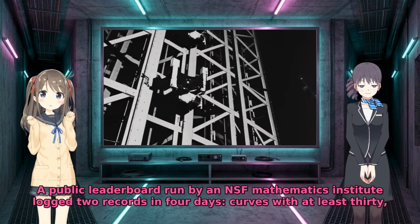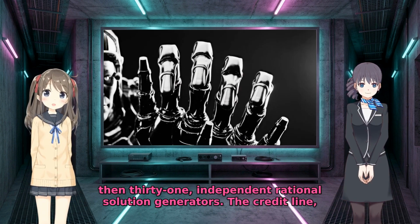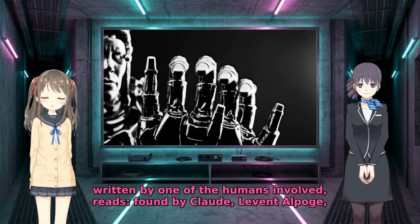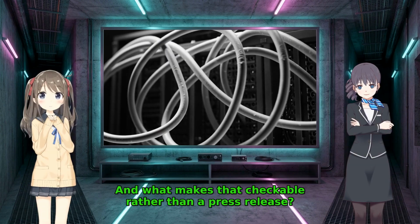Elliptic curve rank records. A public leaderboard run by an NSF Mathematics Institute logged 2 records in 4 days, curves with at least 30, then 31 independent rational solution generators. The credit line, written by one of the humans involved, reads, found by Claude, Levent Alpoge, and Ava Howell. And what makes that checkable rather than a press release?